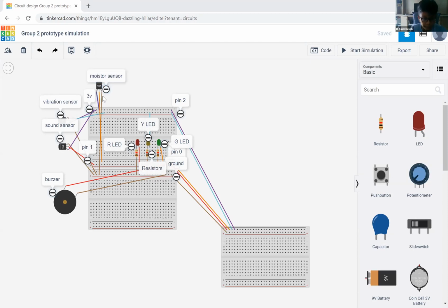So first, if there's a thunder or anything, the sound sensor will detect, and it will activate a buzzer. The buzzer will make a loud noise, and then it will show the red light, because thunder is too dangerous for any human being or living thing. If it's wind, the vibration sensor will vibrate, and then it will show either the yellow light or the green light.